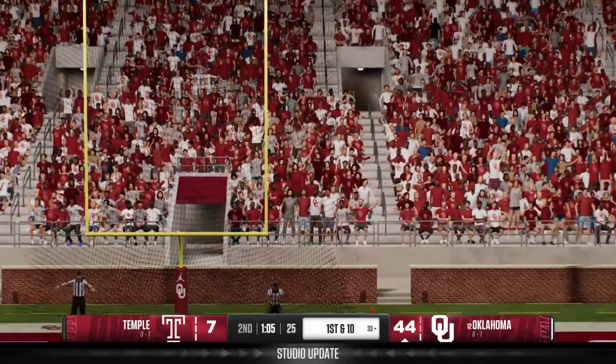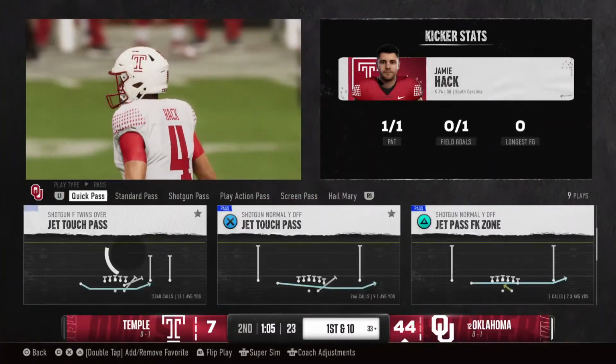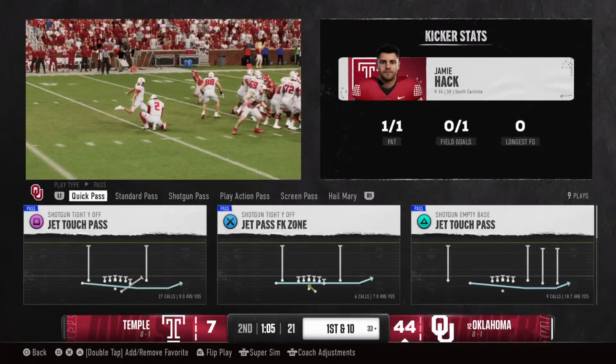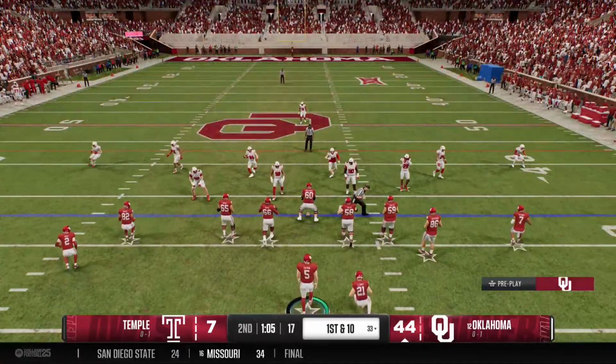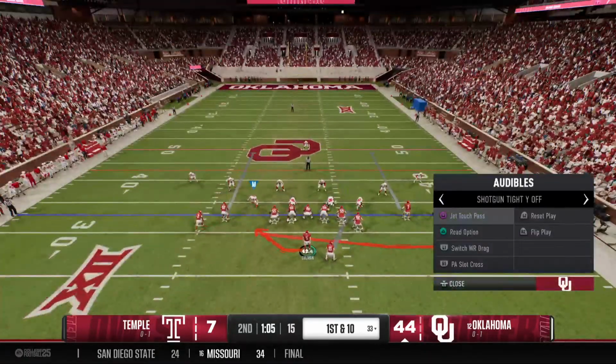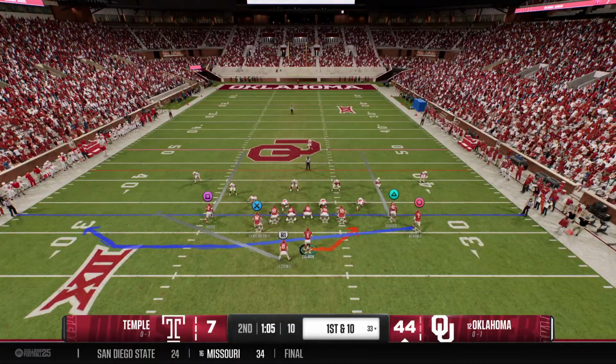And that is no good. The idea was to draw just a tad closer. Instead, the mountain is still enormous. Now the Oklahoma offense will go back to work. They've been outstanding here in this first half. Might as well try for the knockout punch, David.